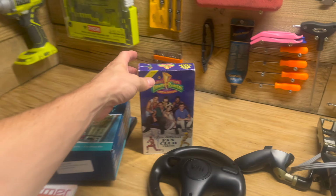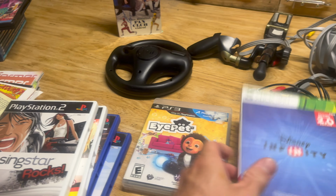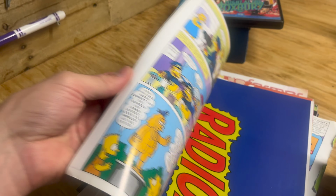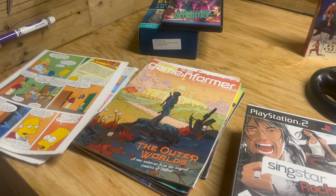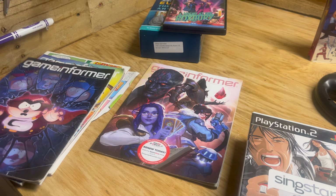Other than that, we got a Power Rangers VHS, some DVDs, Night at the Roxbury, some more games, some Xbox sports stuff, Disney Infinity, PS3, iPad. I found a cool Simpsons comic. Missing the cover, but it still had the poster in it, so I decided to grab it. Then some Game Informers. Got the South Park edition.